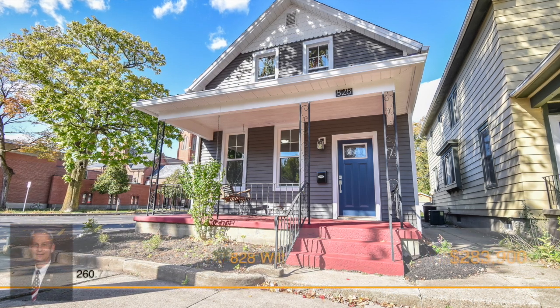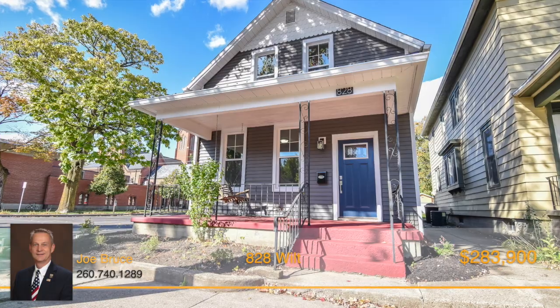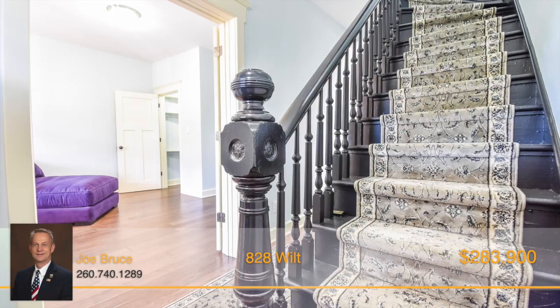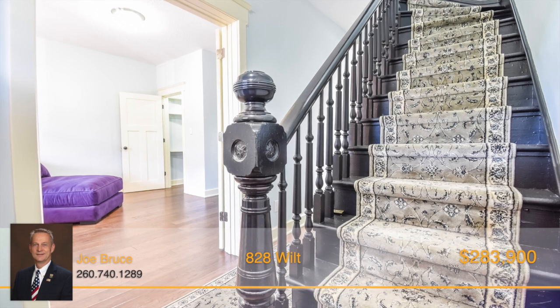The highly sought-after West Central location is where you'll find this lovingly restored classic beauty. The covered front porch will welcome you into the perfect spot to sit and chat with neighbors on the porch swing, and once inside, you'll immediately notice the original stunning wood staircase and gorgeous wood floors.